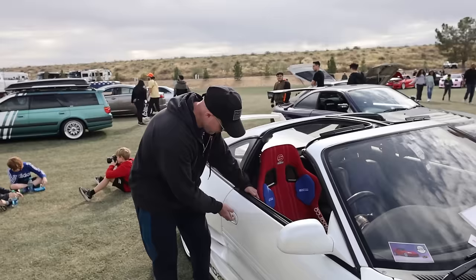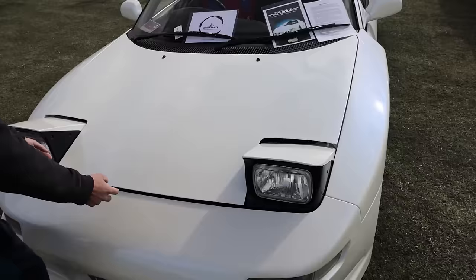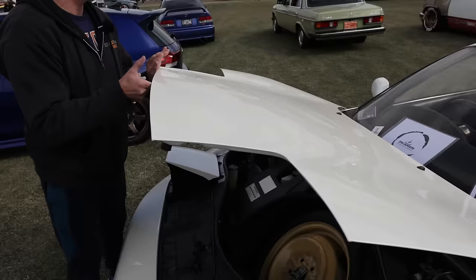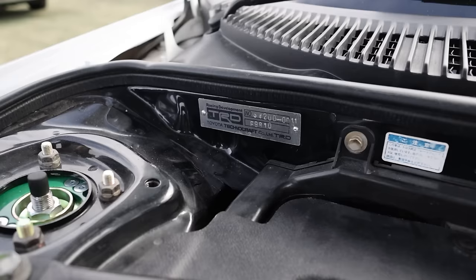All the white ones I've seen, there's not a lot of info out here, have this pearlescent paint with a blue hue when the sun hits it. There's a few modifications past what they did, but they did the front and rear bumper, the wide body fenders, the wing, and the trunk was actually extended on these. Now this one, the rear engine cover is not the correct one for this car, but I think it looks awesome. This is the VIN plate that they got from TRD. That is so neat.